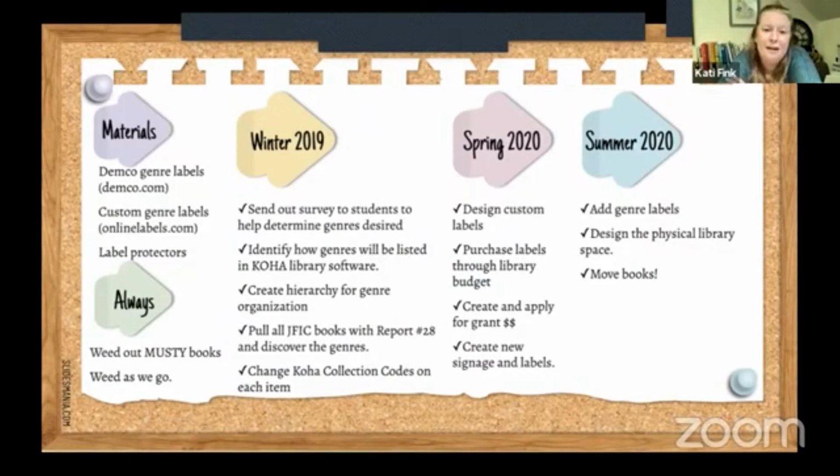The materials that we decided that we needed as we went through this process were genre labels. We got those from Demco. We found that Demco didn't have all the genre labels that we were looking to use, so we did make some custom labels and label protectors. The labels tend to not be as sticky as we wanted them to be, so covering them with a protector was important.